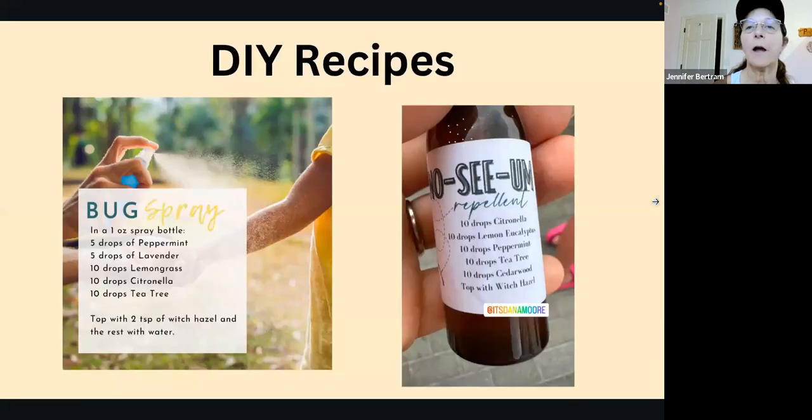Here's a couple more DIY recipes. If you are living down south and you deal with the no-see-ums, those are really nasty. And here is a great recipe for that. And then here is a bug spray that you can use. So there's a lot of different recipes. I get a lot of mine off of Pinterest, and then of course in our community.